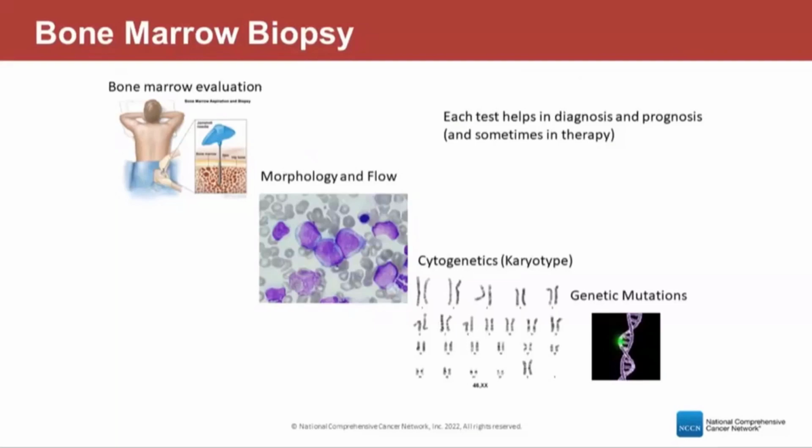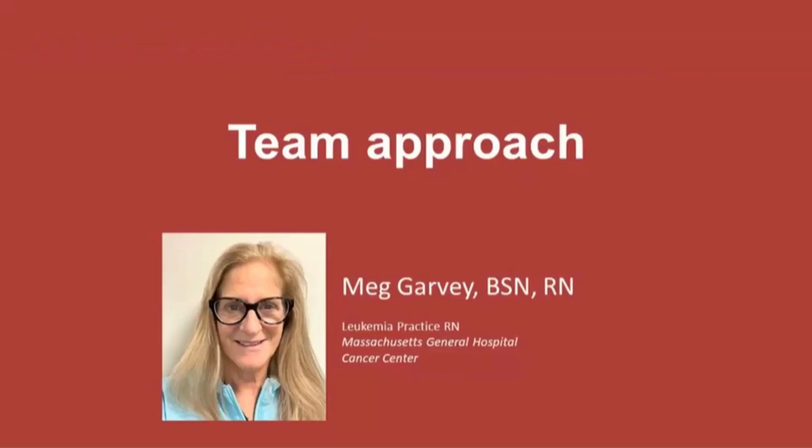Most importantly for our purposes is genetic information, which we do with special tests called next generation sequencing. And then cytogenetics, which is basically a picture of all of the genetic information or the chromosomes, and that's called the karyotype. And that really helps us to have objective evidence that there is or there isn't an MPN. And I'll hand it over to Meg.